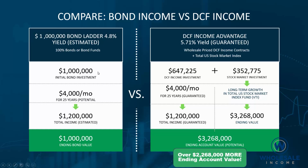You have $1 million in a bond and it's at 4% or 4.8%. You're getting $4,000 a month in interest. Now it may be paid quarterly or annually, but you get the idea. You've got your income along the way, and at the end you get your money back.